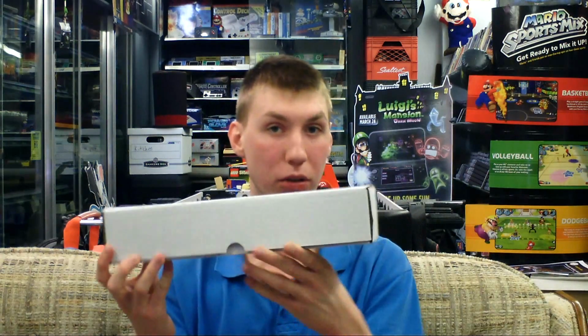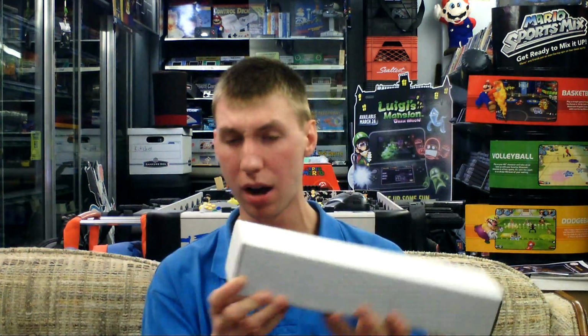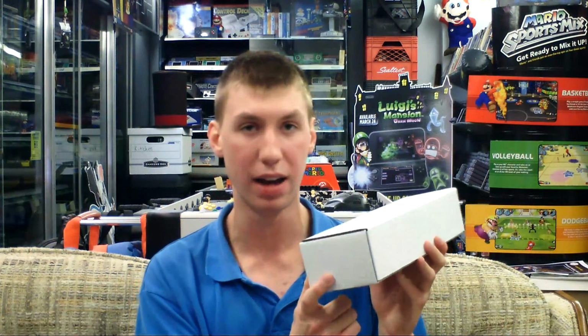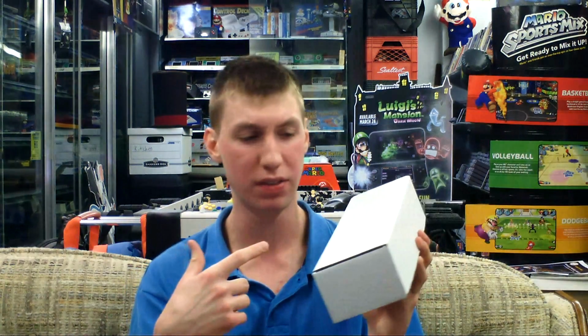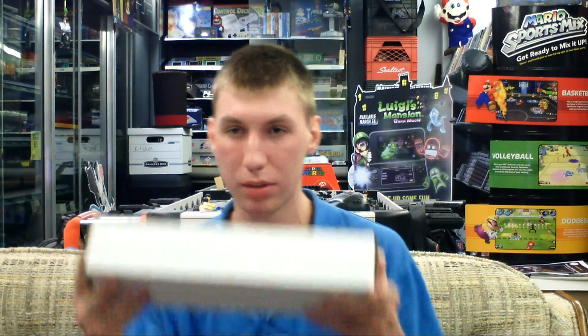So if you're looking for a way to organize your Game Boy games, 72 will fit per box, and the boxes cost, I think it was like $1.55 per long box. So definitely go to a card shop if you're looking for a way to organize your Game Boy games, and check that idea out. So yeah, I thought I would just share that with everyone.